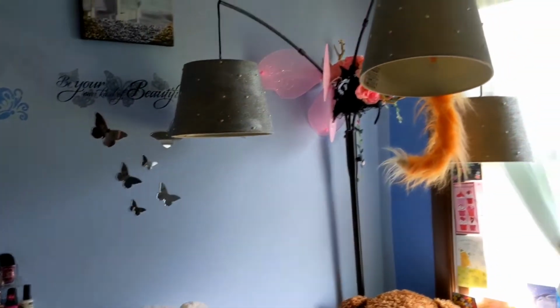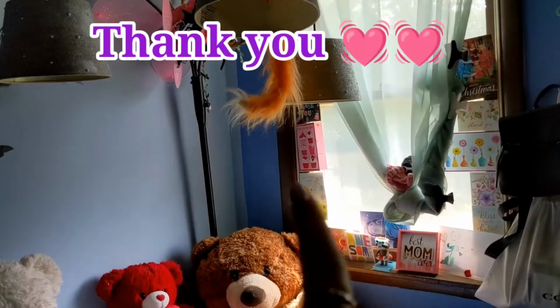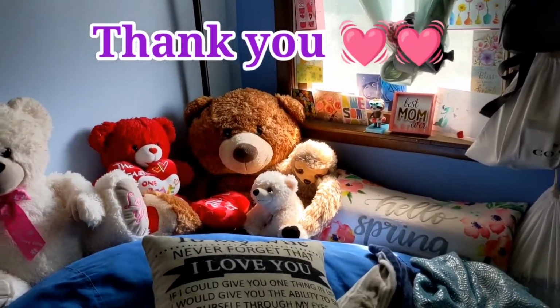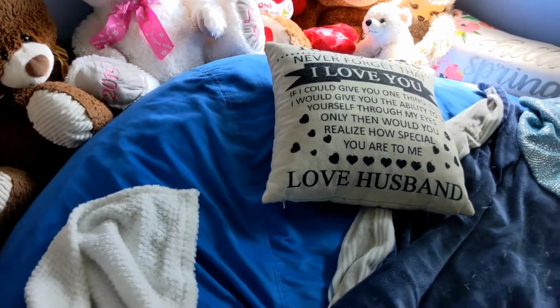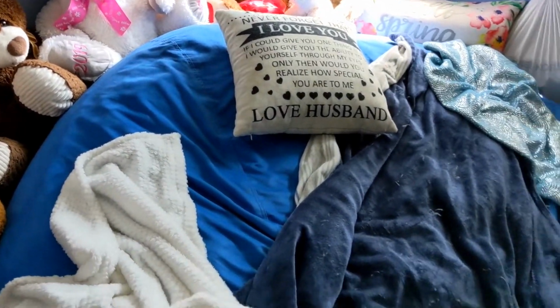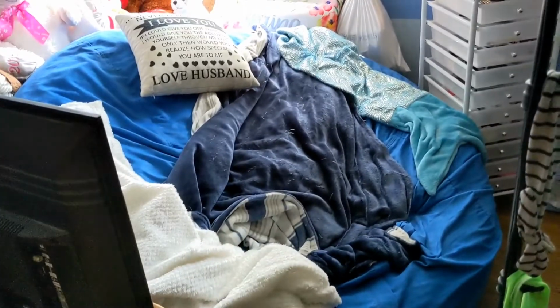And then of course we got the beautiful lamp. Cards that you guys have sent me. All the teddy bears my boys get me. The 8-foot pit that I talked to you guys about. This thing is so comfortable, but it's enormous. Look how big that is.